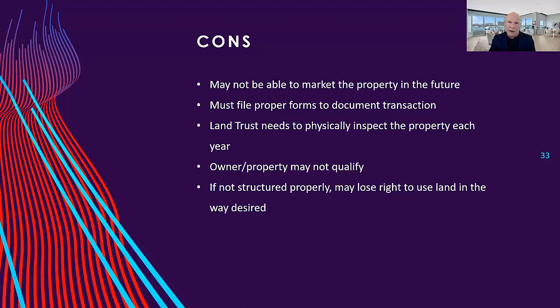You've got to file the proper forms. This is very important. You got to file the right forms. You have to have the right third-party appraisals. They've got to be done right. And then you've got to have all your I's dotted and your T's crossed in your documenting of the transaction.